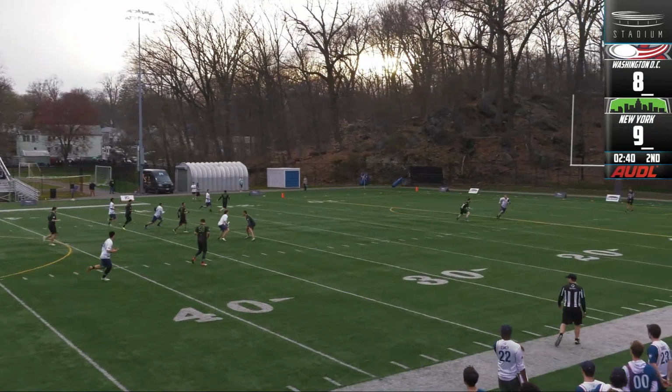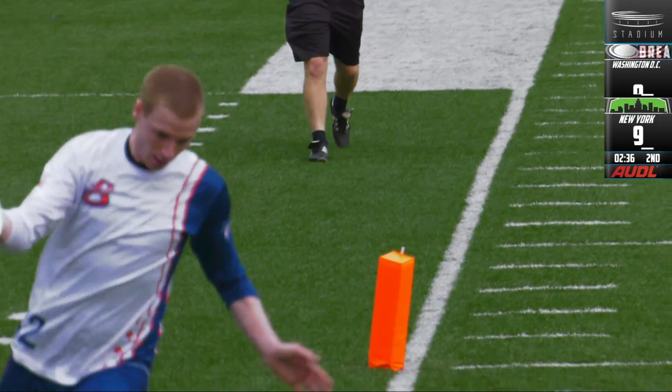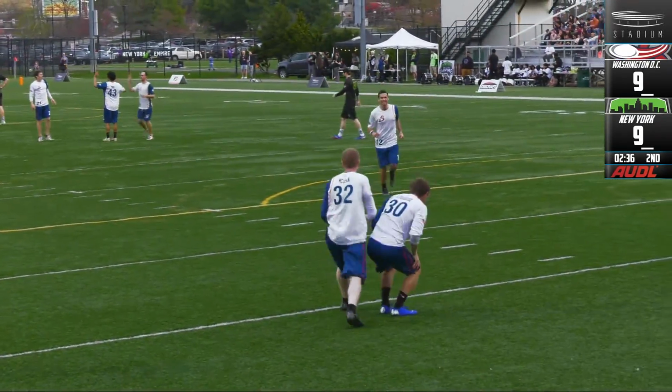Here's McDonnell. Throws it around Lamar to the end zone, and that's gonna work. McDonnell, who has 3 goals, picks up his first assist.